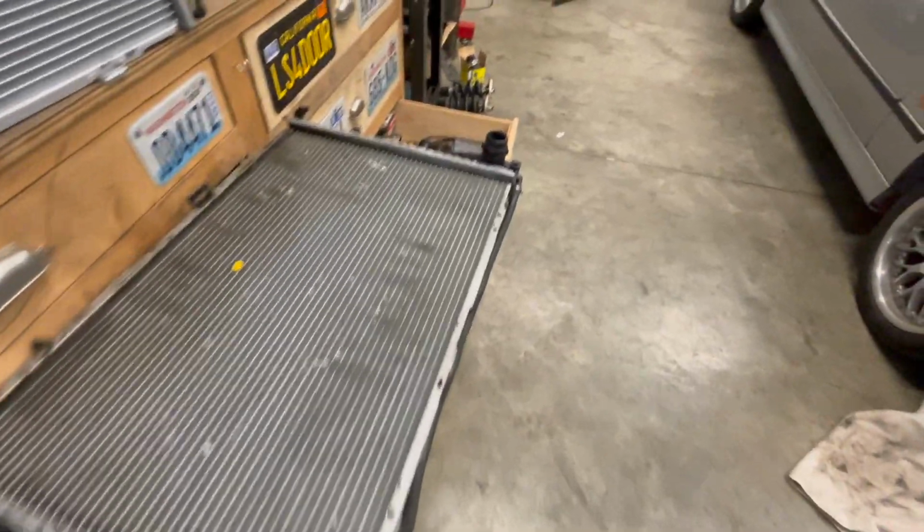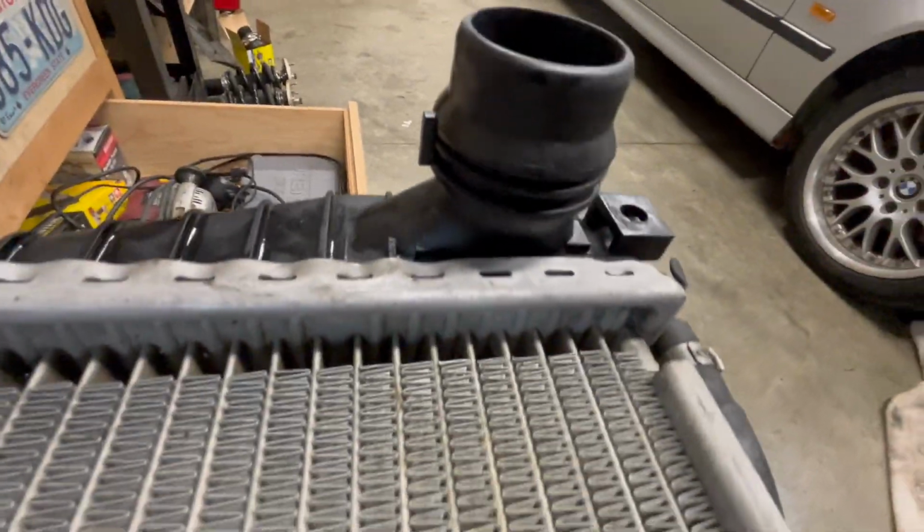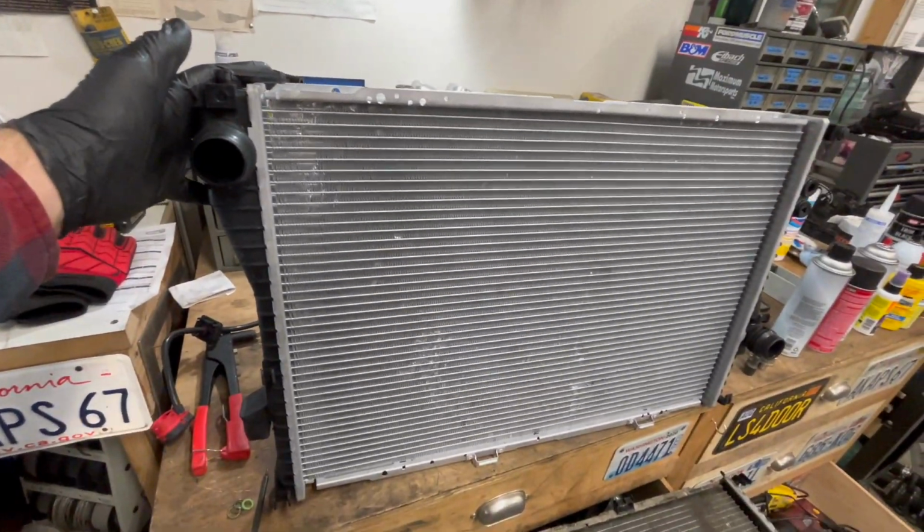All right, we got the radiator out. The upper outlet is definitely broken around the snout. So here's the replacement. We will just go ahead and cross our fingers that it goes in.